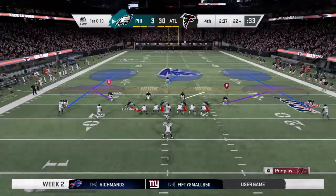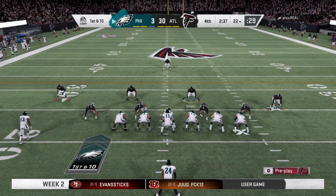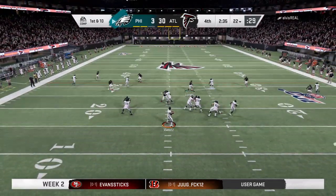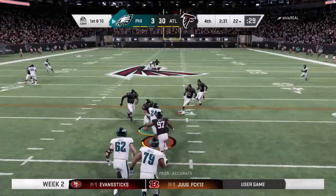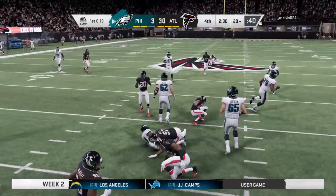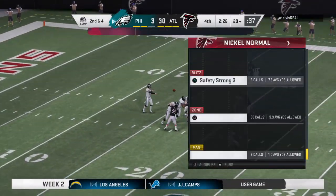Wentz and the Eagles now with a 1st and 10 at their own 22. They go back to the air here after the INT on the last drive. Now he'll dump it underneath to his running back, complete. And he'll get to the 29-yard line, brought down there.